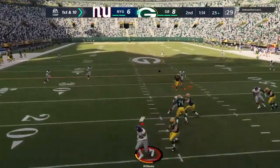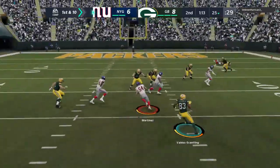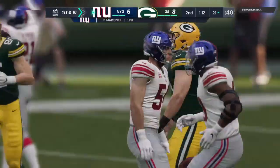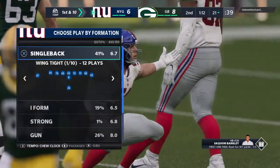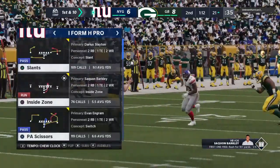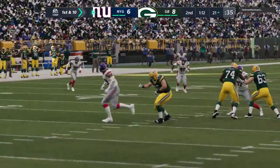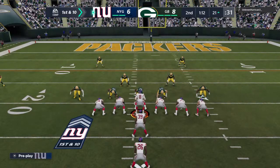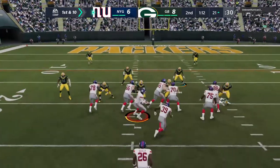You can never have enough points. With the throw across his body, and it's intercepted. Picked off by Blake Martinez. And he's going to return it to the 21-yard line. Well, this is a defense that can confuse even the best of quarterbacks with their zone schemes. And here you've got a linebacker that's going to stay at home and just sit down in that zone. And this one basically comes right to him.